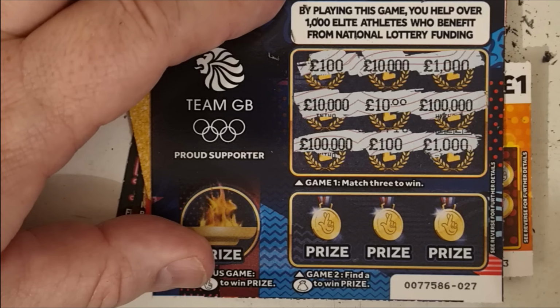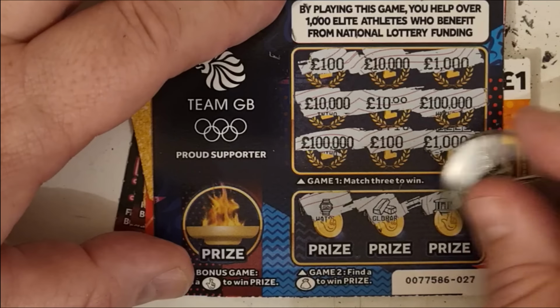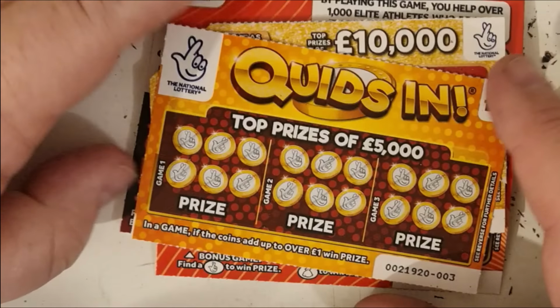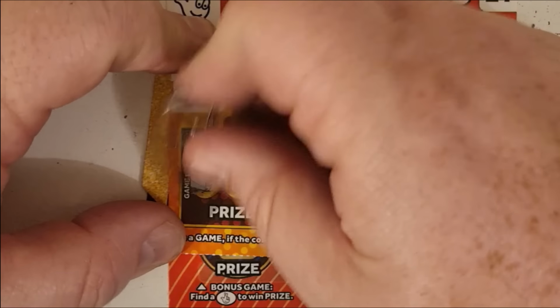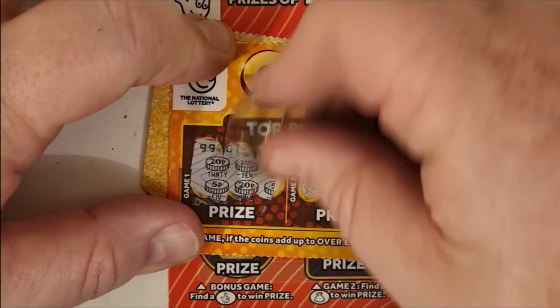All those big numbers, but not three of a kind. It's a watch, Kit Kats, and a bank. And a bar of silver, it's another dud. We have only got a few cards left. This has been a shocker, to say the least. There might be a surprise on one of these cards, but probably not.